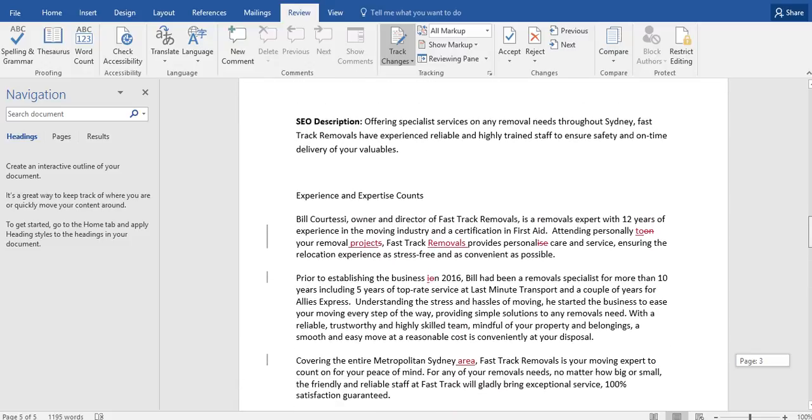I just added in, because it said attending personally to, well, I changed it to 2, but it said on your removal project, so I just said 2 because it just sounds right. And then I just put in projects rather than just removal, but it could be the same. You don't actually need that. And then Fast Track Removals, I think I just missed out the word, but also Fast Tracks and Fast Track Removals is kind of the same thing. And then I put in covering the entire Sydney area.